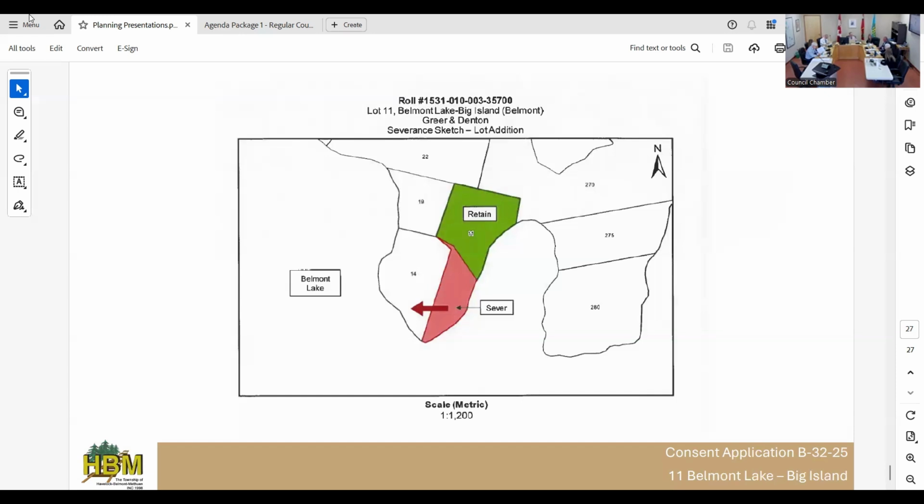Okay, Councilor Clement, go ahead. Samantha, the bottom 14, it's the one that's going to become larger, the whole bottom half? Yes, through Mayor. The piece in red is severed and that's being added to 14 just to the west of it, and the retained is outlined in green. Okay. And is there a building on 14 right now? They're both currently constructed with cottages.